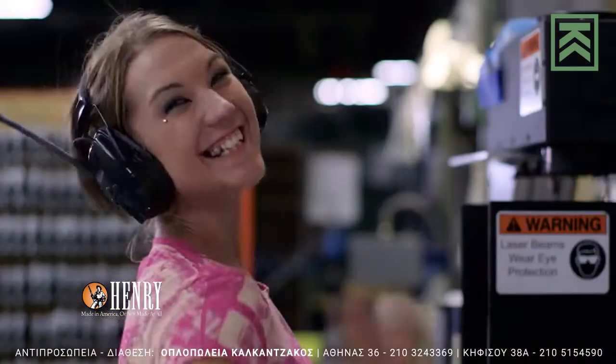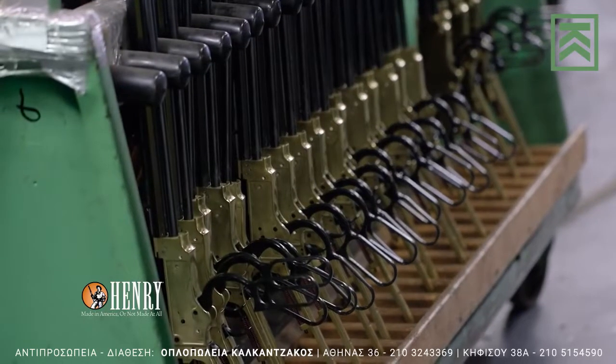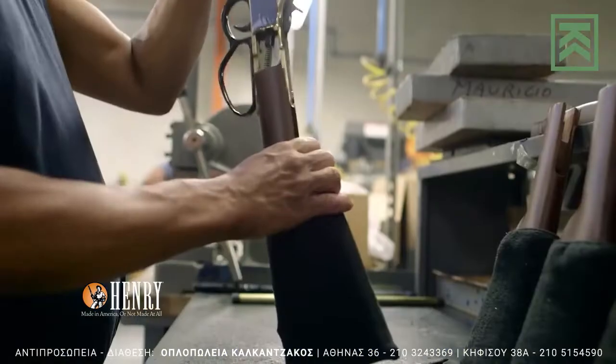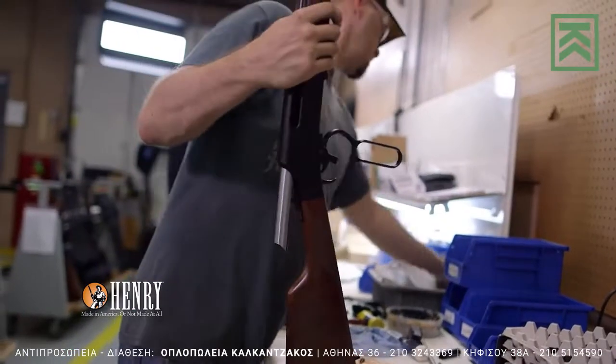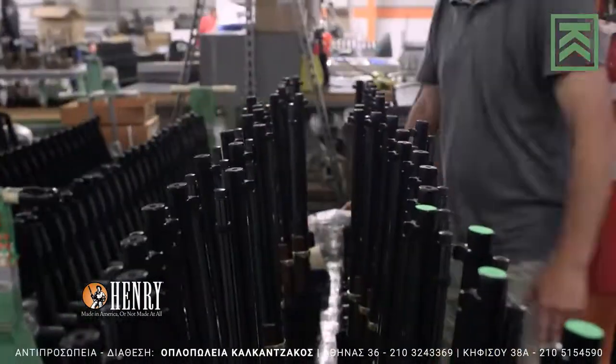Hi, I'm Anthony Imperato, president of Henry Repeating Arms. Henry Repeating Arms is a family-owned business. We manufacture a line of classic rifles and shotguns right here in America. Our company motto is, made in America or not made at all. We build a rifle you'll be proud to own, reliable, affordable, and featuring the smoothest action. Whether you're a hunter, outdoorsman, or collector, we've got a Henry that's right for you.